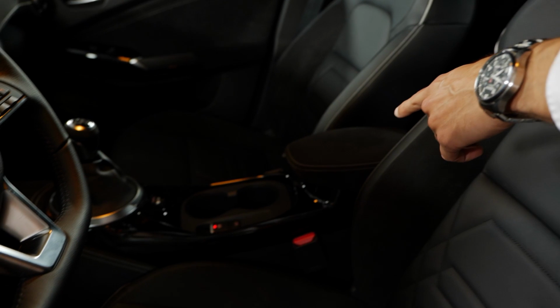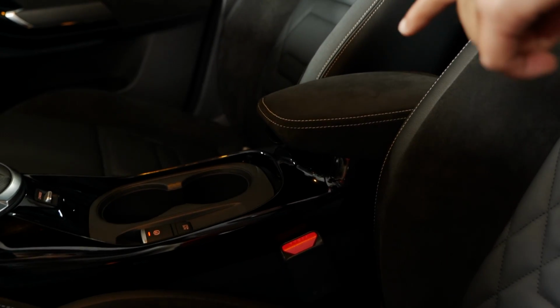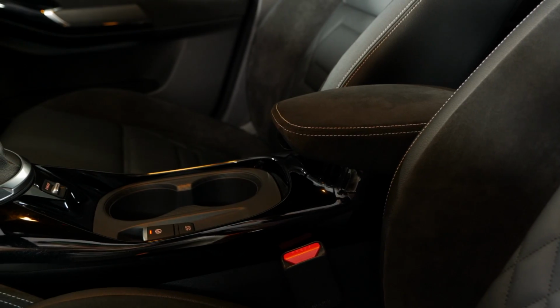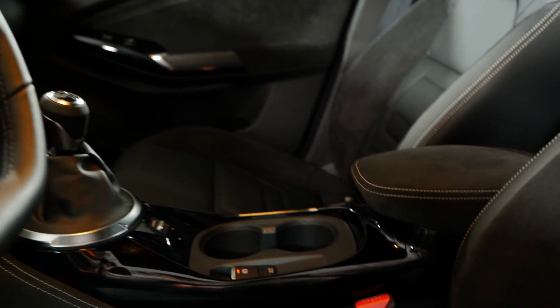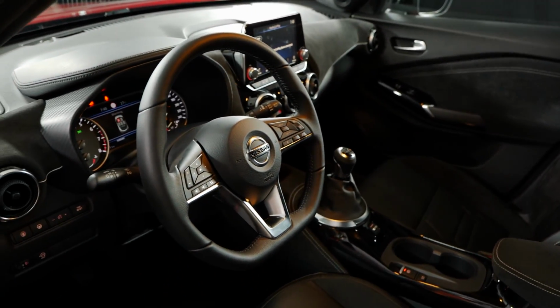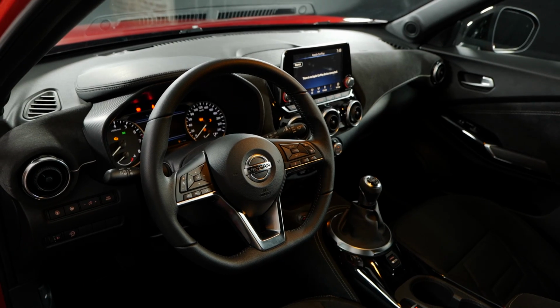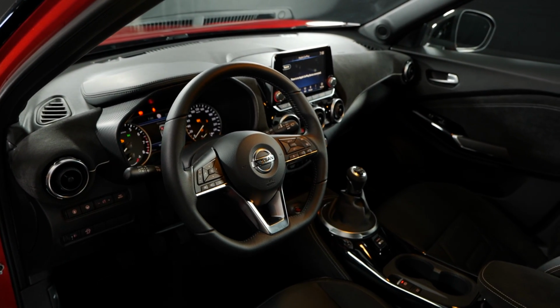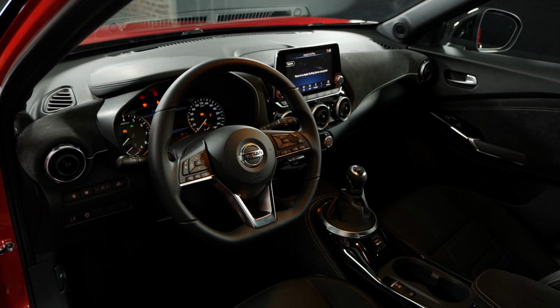You also had the cover, for example, here from this hidden compartment right there, from the armrest. And again, if you look over to the right next to the screen, you have also some Alcantara applications. But definitely, I think, this black-white contrast we've seen earlier, that's really more fitting to the car.